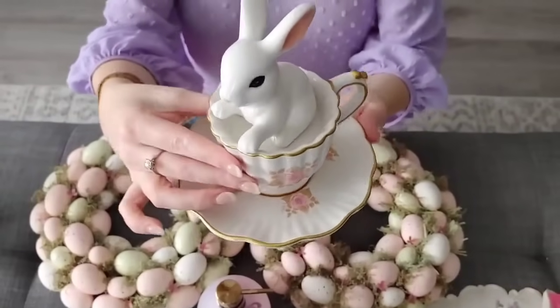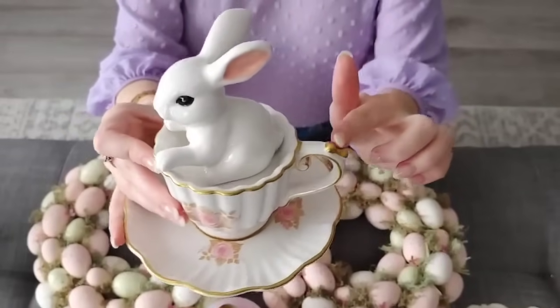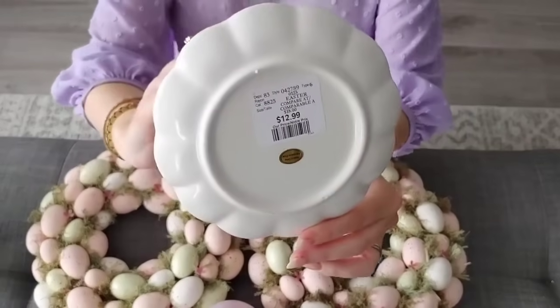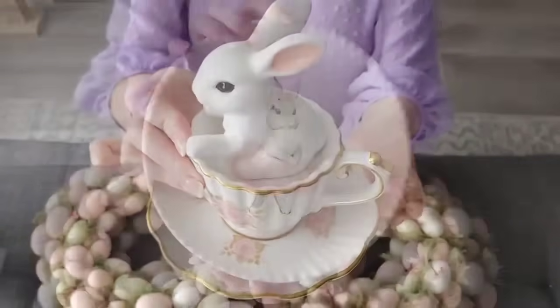This next little find is so sweet. If you've been watching any of my thrifting videos, I've been loving teacups, and I found this. I love the bow on the handle. It was $12.99, but it was just too cute to pass up.